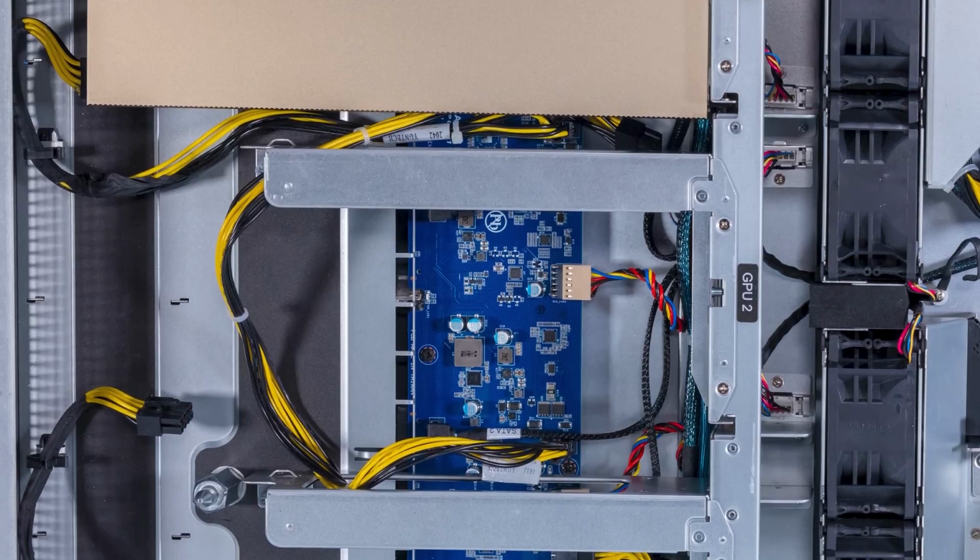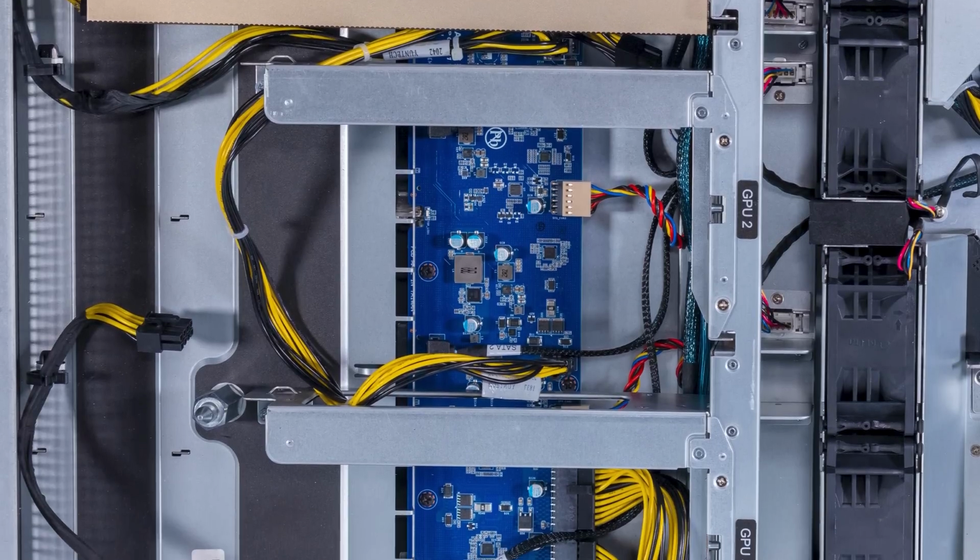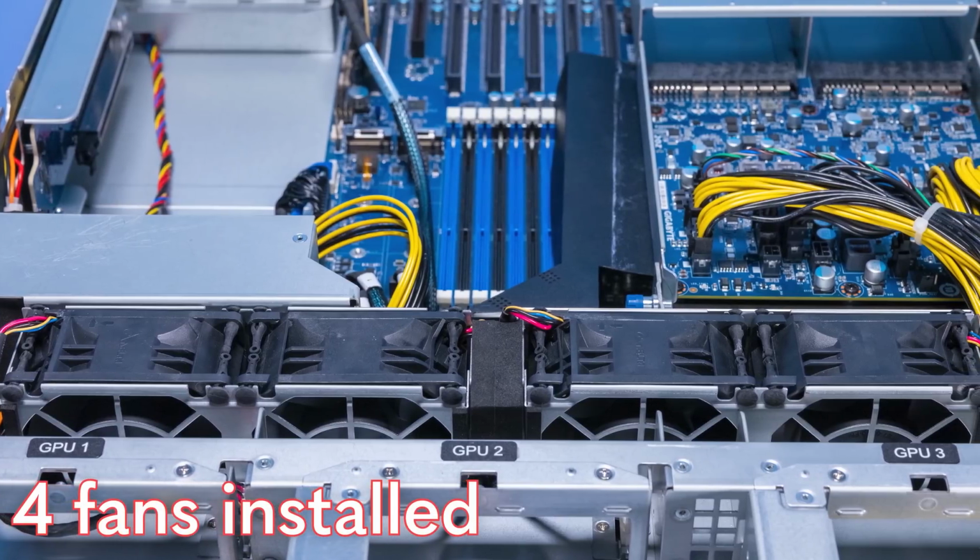And that allows you to have a little bit more flexibility. It actually makes these things quite a bit easier to install in a lot of cases. Now, behind those 3 front GPUs, what you get is 4 fans. Now, I have to say, I don't really love these fans.